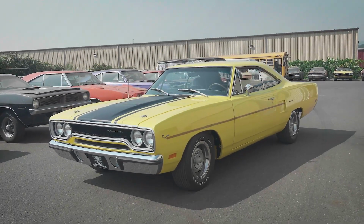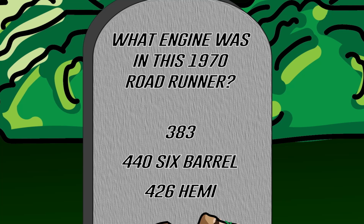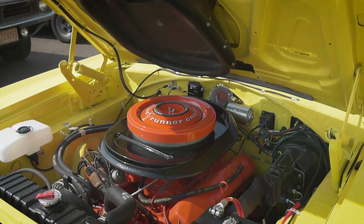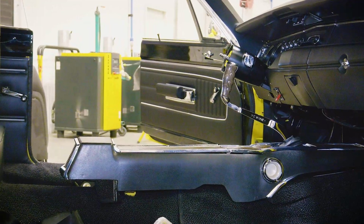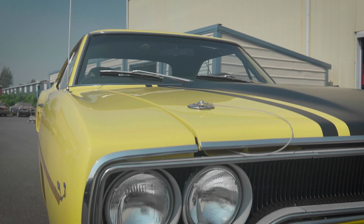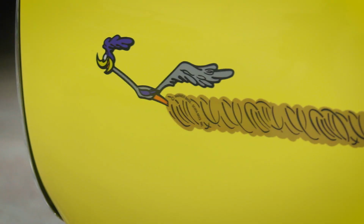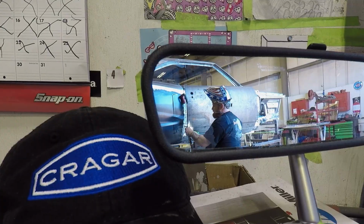Welcome back, ghouls. How'd you do on that one? What engine did our 1970 Plymouth Roadrunner have from the factory? If you said 426 Hemi, you were wrong. Absolutely not. That would be a pretty rare one right there. This car featured the 383 Roadrunner engine, unique to the Roadrunner. In addition to that, it had a pistol grip 4-speed shifter, hood pin tie-downs, dust trail stripe, and cold air induction hood.